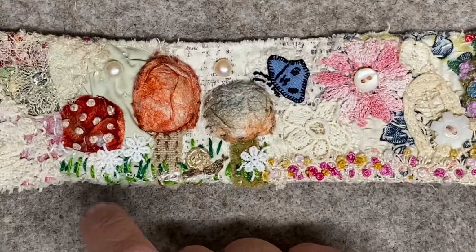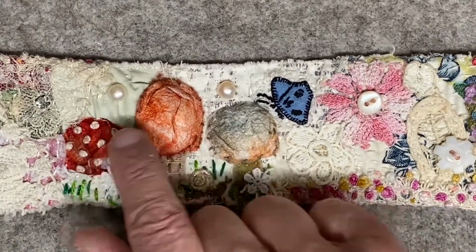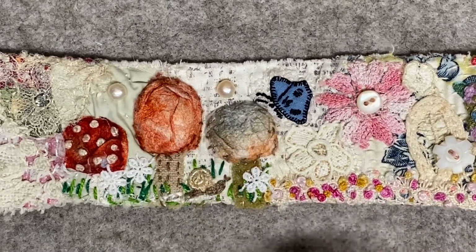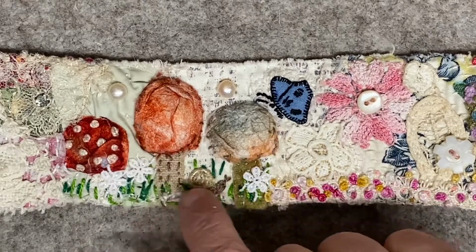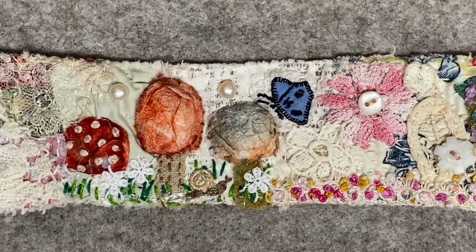Okay, so on here, you guys, I bought from Steph Francis some of the, I forget what they're called, but they're silk cocoon pods. And she's hand dyed them. And so I decided I wanted to make mushrooms out of them. Look at how cute. I think they turned out super cute.